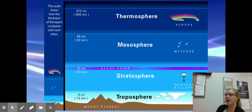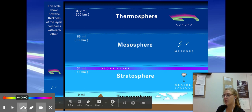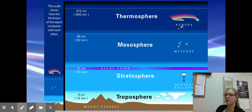So here in our diagram, you see the aurora over here. Let me get my little pen again. Here's the aurora borealis, or the northern lights. I tried to circle it, but it got a little shaky there. But this is the thermosphere. Now over here, I want you to look in this little column to the left to show you how thick the thermosphere really is. I'm going to make little dots in each layer.